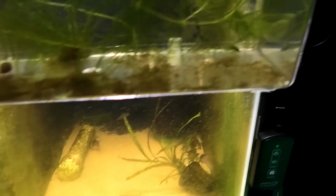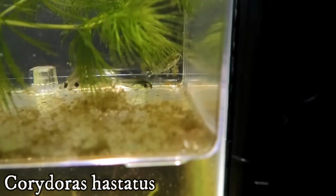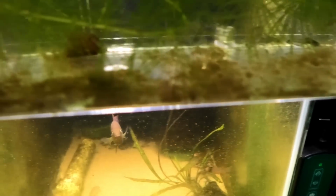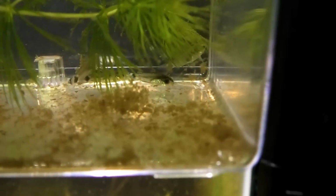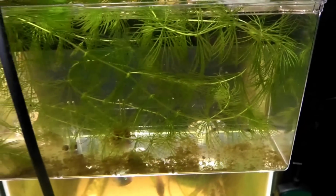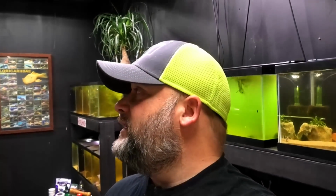The new fish are going to be these Corydoras hastatus, which is the black diamond cory. Another one of the pygmy species that is becoming ever so rare. These used to be available all the time, however, not so much anymore. So I had to jump on this group. They came in really small, so I put them in this breeder box so I could keep an eye on them. And now for like the really big update, and that is the sheer amount of fry I have.